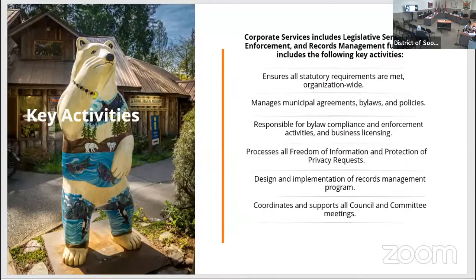So corporate services consists of 3 functions: legislative services, bylaw enforcement, and records management. We provide support to all other internal departments, including writing bylaws and policies, managing agreements, coordinating legal advice, and ensuring all statutory requirements are met. If we're not writing something ourselves, we're often involved in reviewing it.